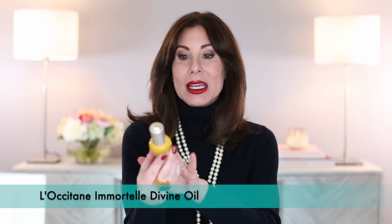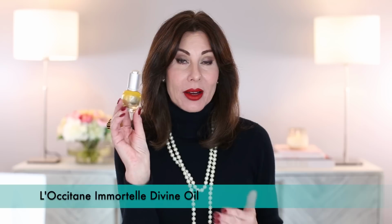Here we have an oil. This is the L'Occitane Immortelle Divine. This is a lovely product. It actually came in a kit that was sent to me and I did use it all up. I love all the L'Occitane skincare and body care line. I'm such a big fan of L'Occitane, but I don't know that I would buy this because again, there's not an active ingredient in it, and to spend that kind of money, but if you like your oils, this is divine.